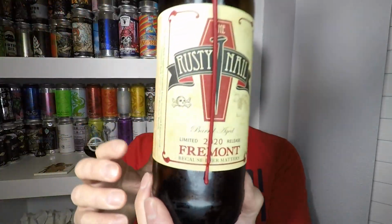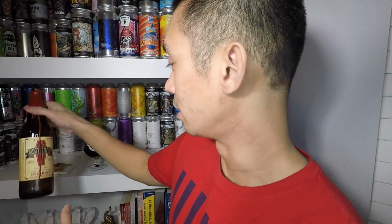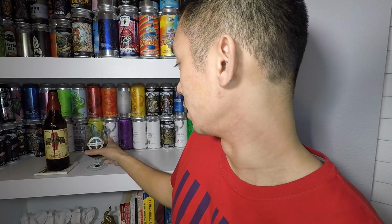Alright, so we're back, man. So we got the 2020 Rusty Nail here. This one's coming in at 13.3% ABV. Haven't smelled it, haven't tasted it, just poured it in the glass. Actually, it came straight from the fridge. At this point, you can probably tell that I've had quite a bit of beer. I mean, not quite a bit.